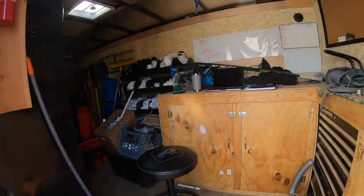We haven't really been in it much. This is probably the third time I've opened the door all winter. So I got my desk set up here with my laptop right now. It's our little workstation.